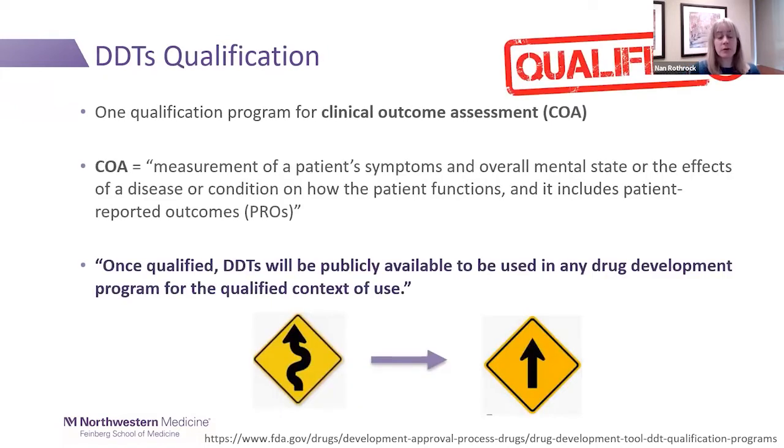So one qualification program is for clinical outcome assessments, which are a measurement of a patient's symptoms and overall mental state or the effects of a disease or condition on how the patient functions, and it includes patient-reported outcomes. So the exciting piece about this is that once qualified, DDTs will be publicly available to be used in any drug development program for the qualified context of use.